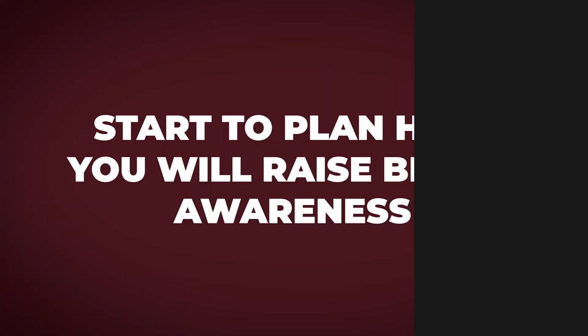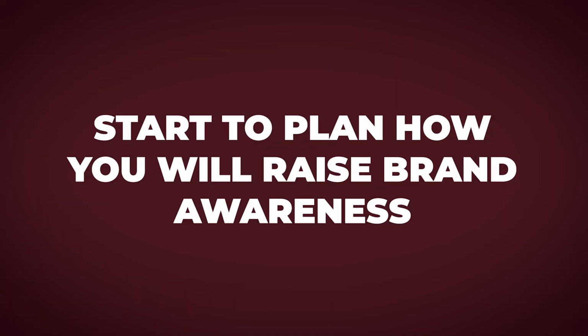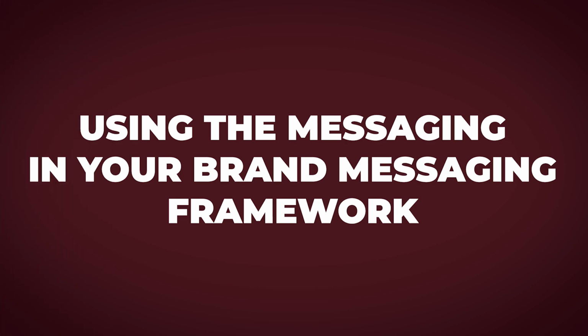Once you've created your brand messaging framework, you can now start to plan how you'll raise brand awareness using the messaging in your brand messaging framework. You need to figure out what makes your brand and what you offer different than the competition, and then you need to capitalize that. And by that, I mean you need to get that out into the marketplace.